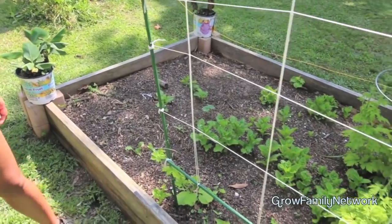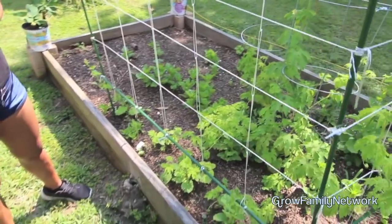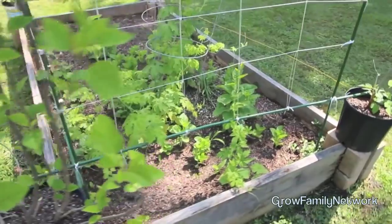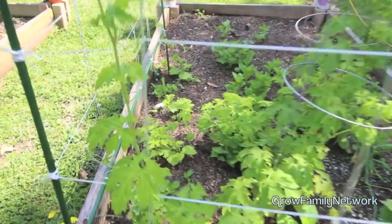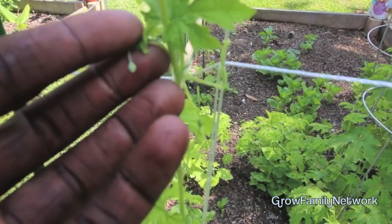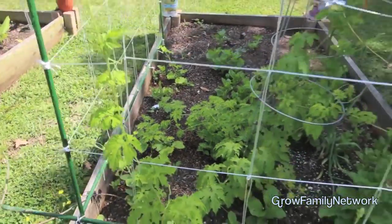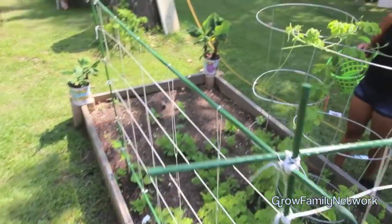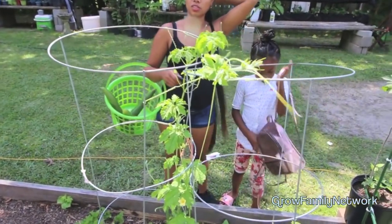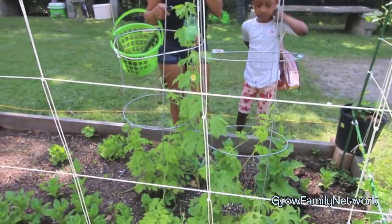Here we go, Bhevs' bitter melon bed. The invasive spinach. Yeah, so we got that Malabar spinach coming up everywhere. But I was looking and I saw a lot of these little flowers coming out on Bhevs' bitter melon. Bitter melon is, I would say, Bhevs' breakfast. What would you say? Breakfast vegetable, bitter melon and eggs, stuff like that. I like it a little bit, not much.